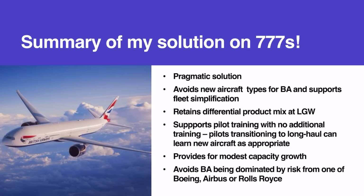I think my strategy provides for modest capacity growth, and I think I've put a strategy forward that also avoids British Airways being dominated by risk from any one of Boeing or Airbus or Rolls-Royce. So what is the plan?